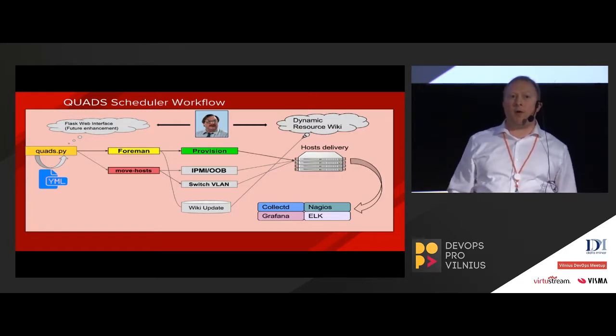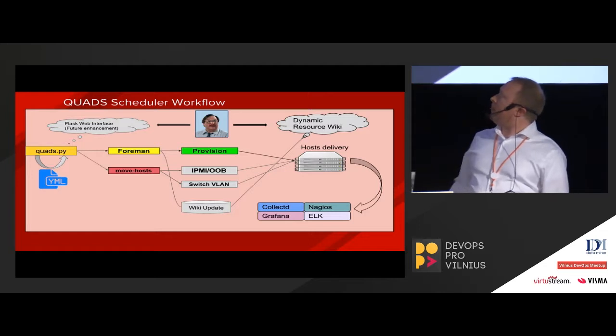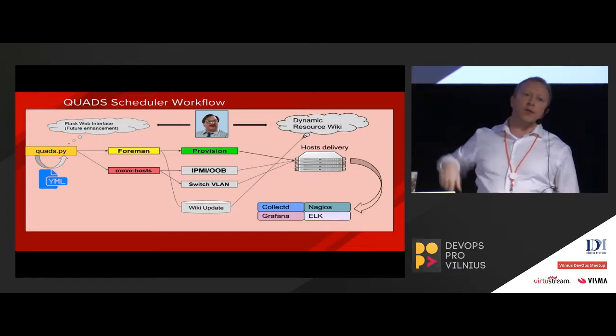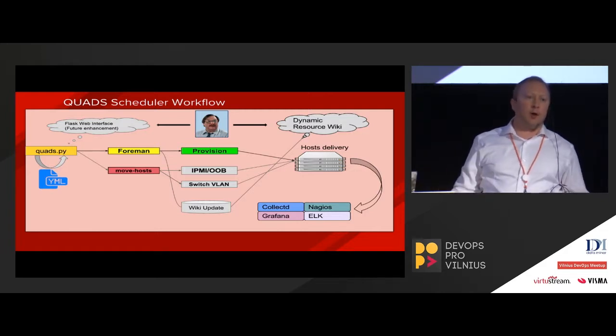We now have a feature request to implement network bonding as well. So it's getting there. It's about 8 or 9 months old. But anyway, this is the whole workflow. The host gets delivered, and then we run collectd, Grafana, Nagios, and ELK, selfishly for our own interests, as far as monitoring what machines are doing, monitoring the health, that sort of stuff.